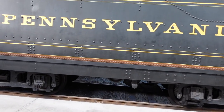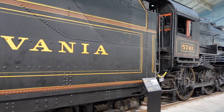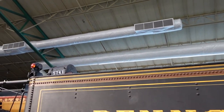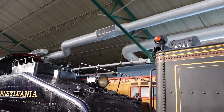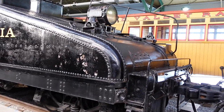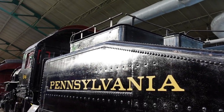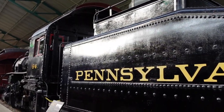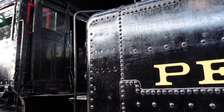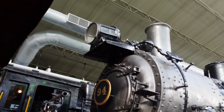So they could collect water while still running the steam engine at full speed, and it would shoot the water up and it would actually splash out, making a huge, huge mess. But it was very efficient with the water scoop, so they could continue going on if they still had coal, of course. Now here's a slant back tender. I always thought these were so cool. And a little 94. The 040 switcher. There you go, right there. And there's the front of engine 94.